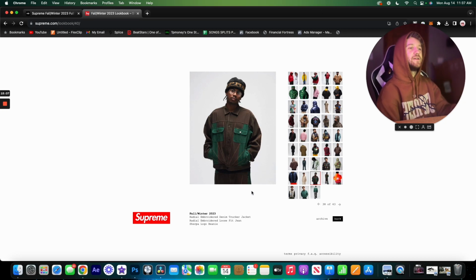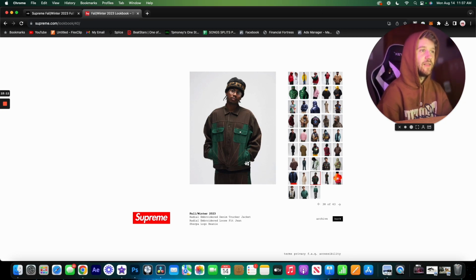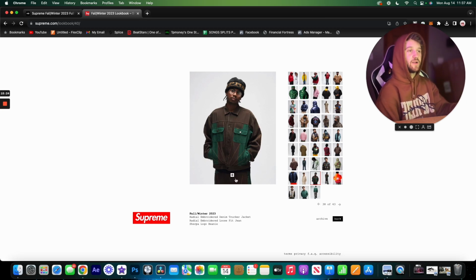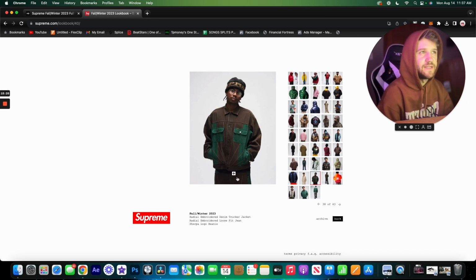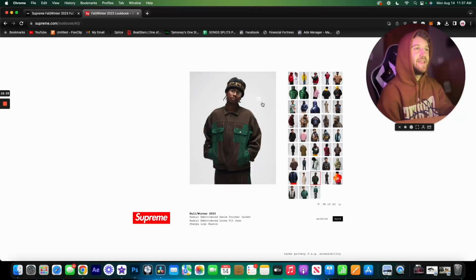Here we have the radial embroidered denim trucker jacket and pants. I like this trucker jacket. I like the radial part of this design, and I like the color blocking with the brown and the green. Got the beef and broccoli going on in full effect. In the pants, you really can't tell what's going on here, but I am going to assume that I'll like those too based on the images and on this jacket. And then up top, we have the Sherpa logo beanie. This is cool. Any hats that are an interesting material, I kind of enjoy for the most part.